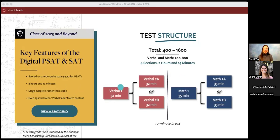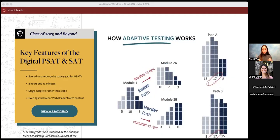So what you have is 4 sections. The first 2 sections are verbal. Everyone gets the first verbal section. Now, by the way, because it's now digital, they can change. Not all tests are exactly the same, but it will be the same difficulty level. That's the first verbal module. So depending on how you do that, you will get led to either verbal 2A or 2B. 10-minute break, then you get the math modules, 35 minutes each. Everyone gets that initial math 1 module, and then you get led or guided to 2A or 2B. And by the way, a student never knows. It's not like they ring bells and whistles.